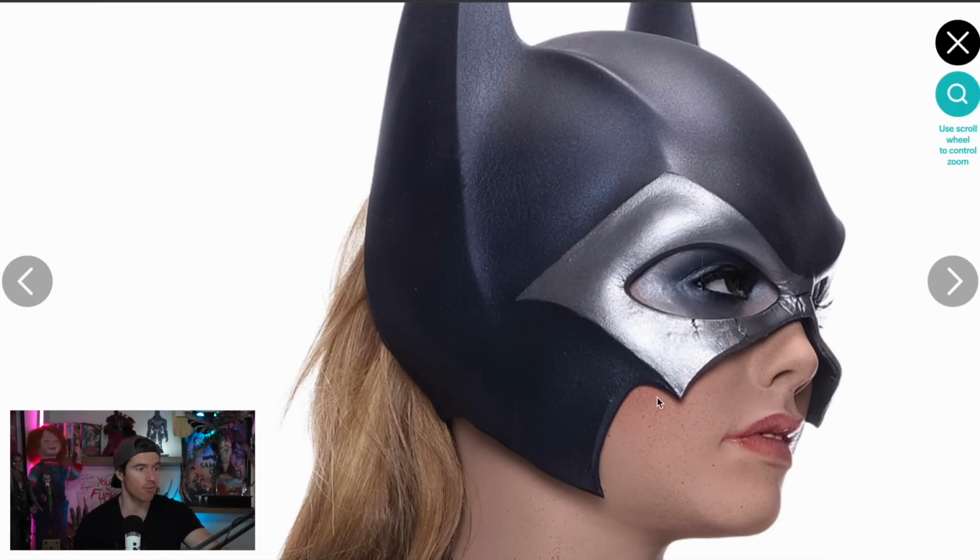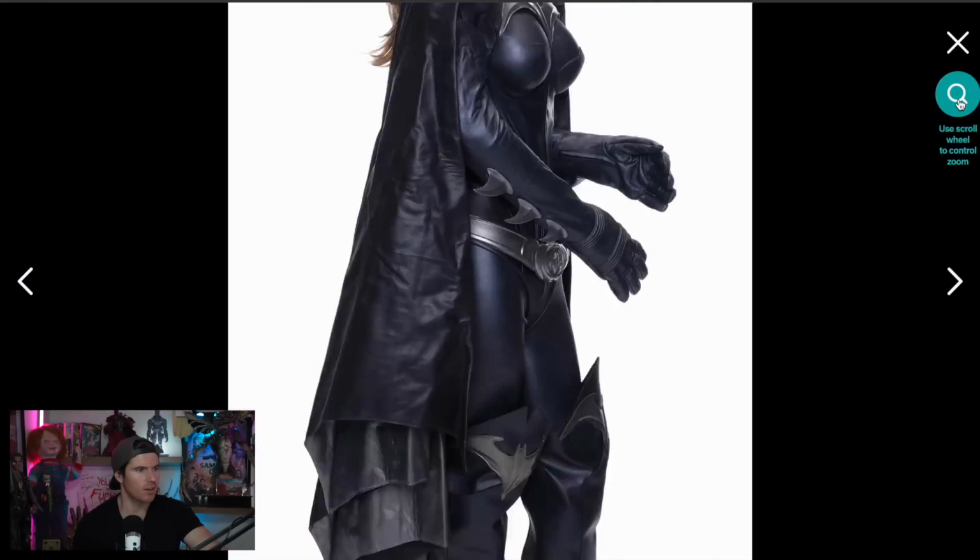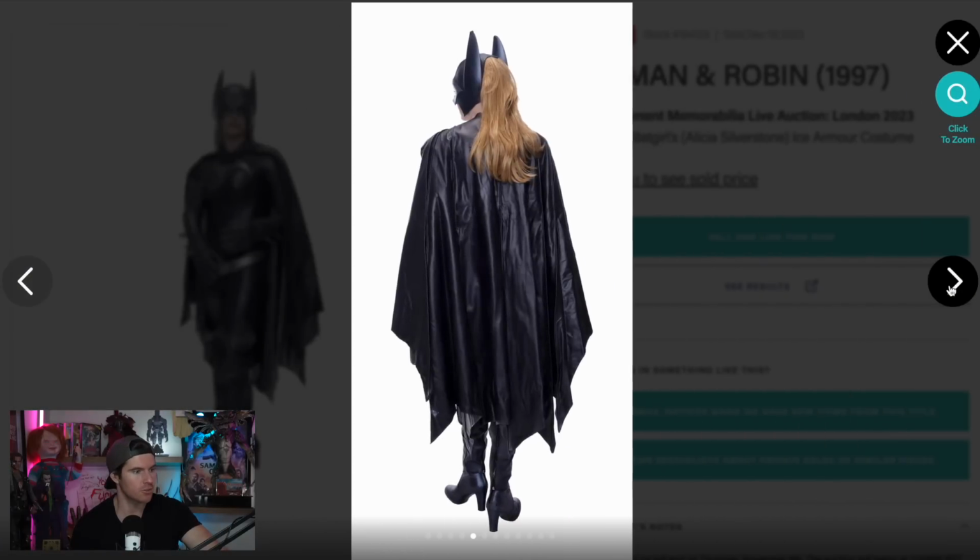She has it when they arrive at the observatory at the end, and then she just takes it off and she's got a regular eye mask on underneath, which is really weird. I don't know why they just go with her wearing the cowl. She looks great in it.